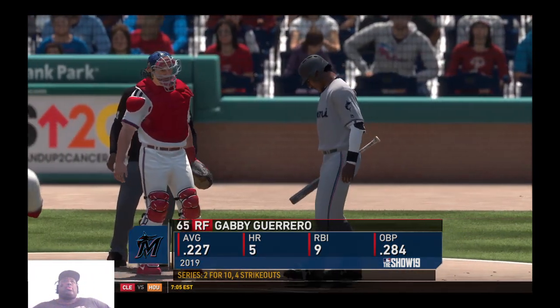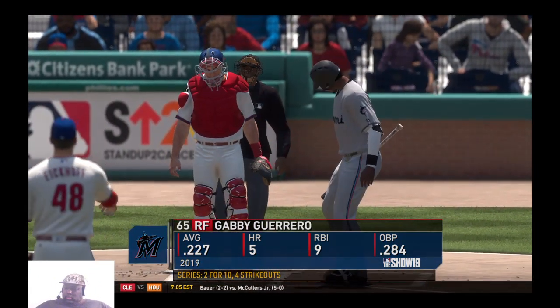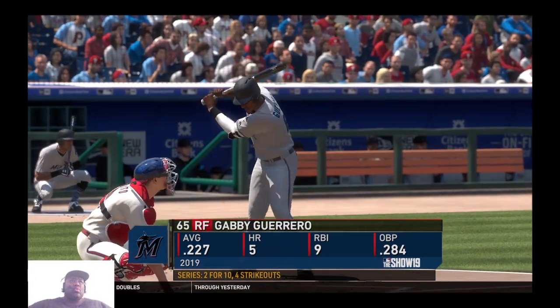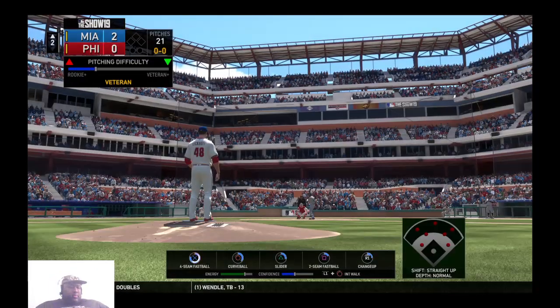Digging in, Gabby Guerrero. He's off for 2 for the Marlins, 10 in the series coming into the right fielder. Number 65 today. One of the keys to securing a win, they want to keep the pressure on and try to build that lead as much as they can moving into the later innings.